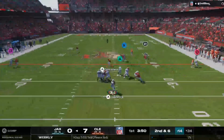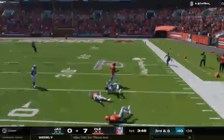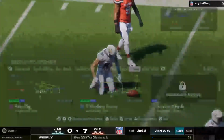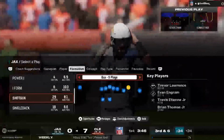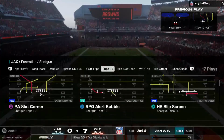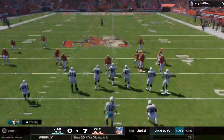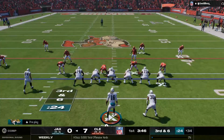Here's Lawrence to throw. And that's going to be incomplete. That's some good closing speed there defensively because that looked open for a minute. That's great work with the ball in the air. Never gave up. Converged on his man and broke the play up. So after the second down incompletion, they'll come up now against a 3rd and 6.